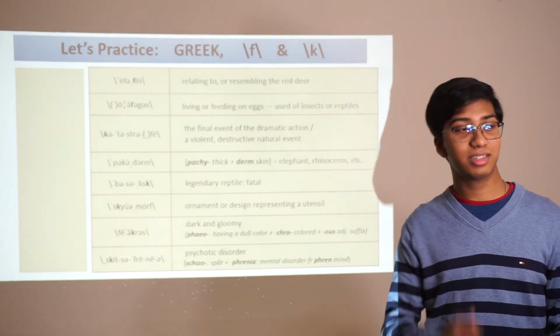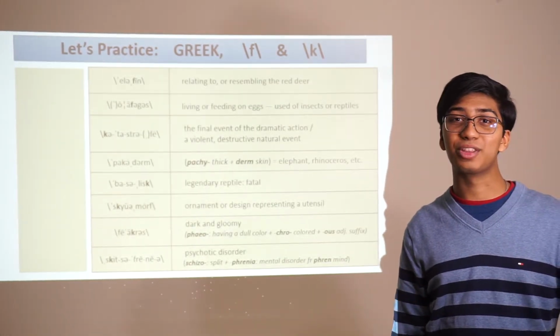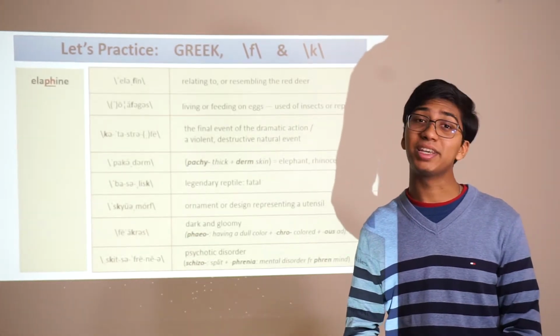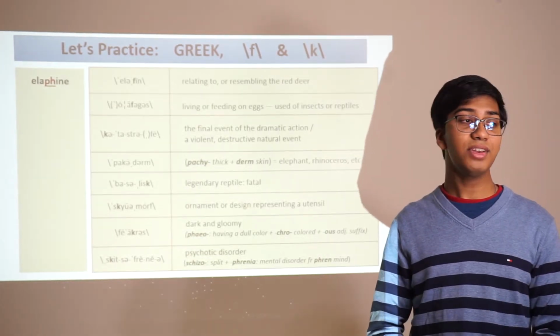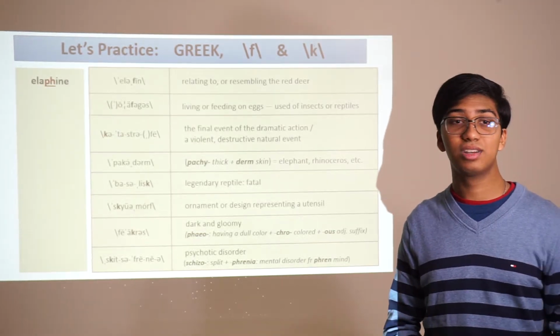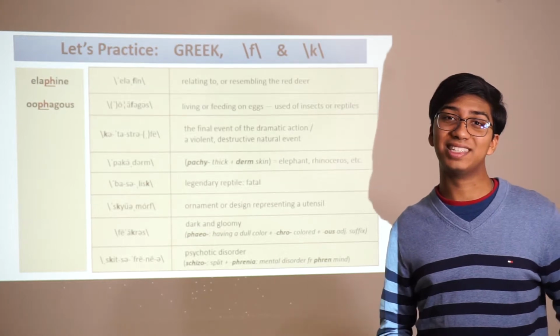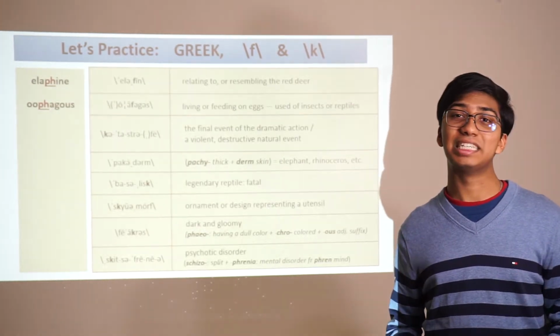It's time for some more practice. Elaphine, related to or resembling the red deer. That one is spelled with a PH here. Oophagus, living or feeding on eggs, used of insects or reptiles. Oophagus is spelled like that. So the OO means egg, just like an oocyte as I mentioned before, and phagus means eating.